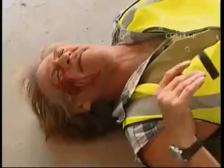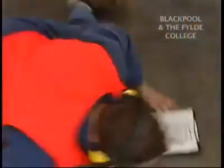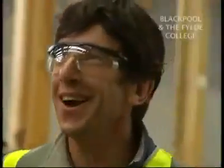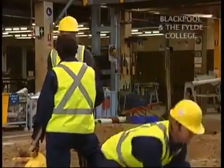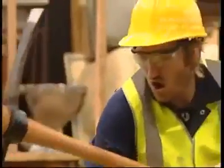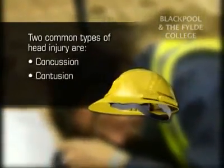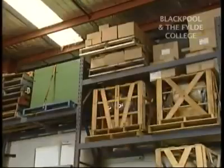Head injuries are classified as either closed or open. A closed head injury means you have received a hard blow to the head from striking an object. An open or penetrating head injury means you were hit with an object that broke the skull and/or entered the brain. Two common types of head injuries are concussion, the most common type of traumatic brain injury, and contusion, which is a bruise on the brain.